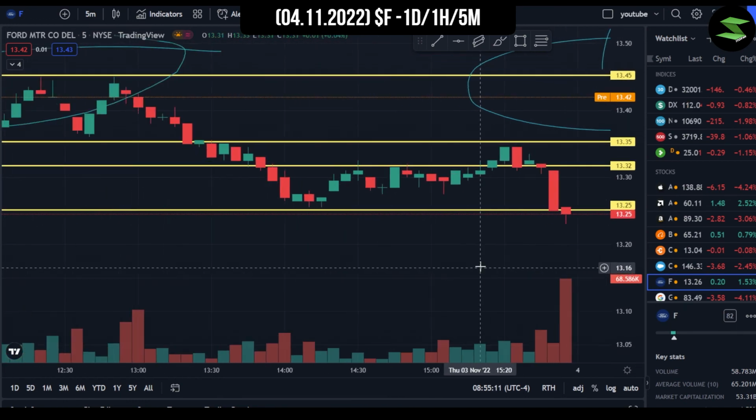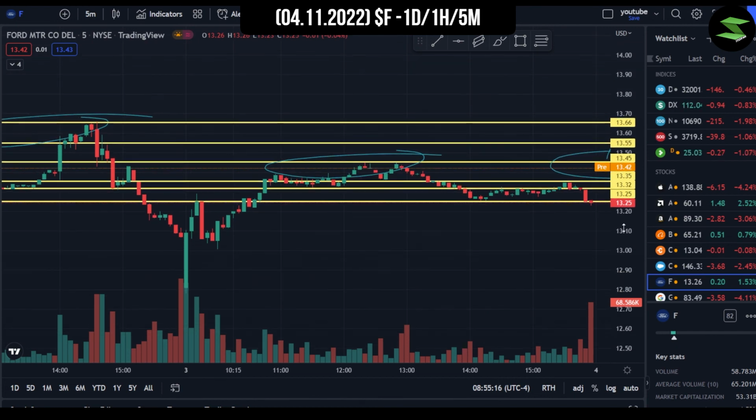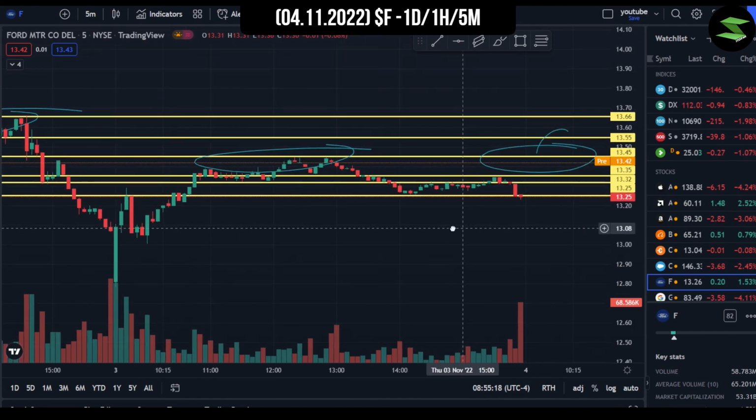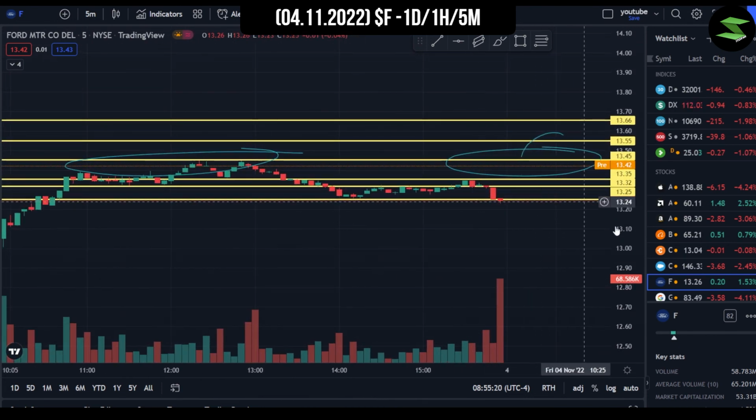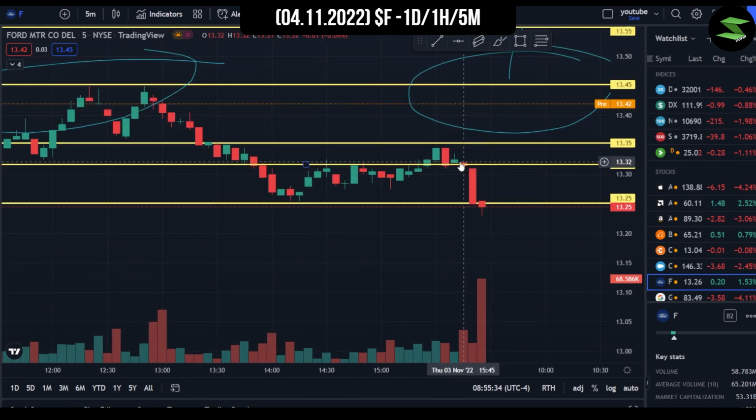With that being said, I still have the same rating for Ford. I'm not really bullish on it, but I'm not exactly bearish on it either. So that gives it a neutral rating. With that being said, remember that this definitely was not financial advice. You should always do your own research before you trade.